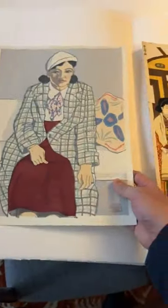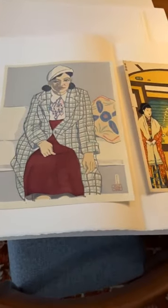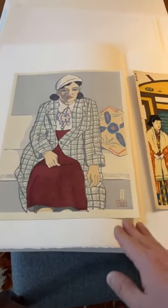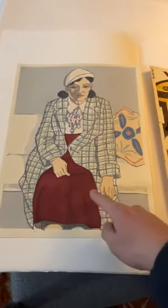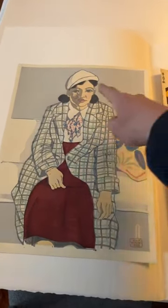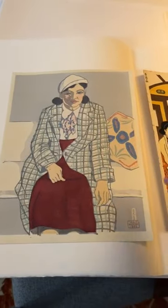So this, here, let me move this over. So this print is from 1933. It's by the Sosaku Hanga artist Koizumi Kisho, and so we have a woman dressed very fashionably with her pillbox hats, a beautiful dress with this overcoat. I mean, very, very fashionable, Western in format.